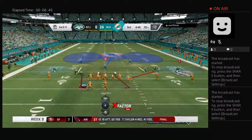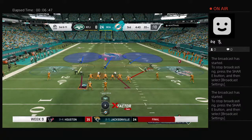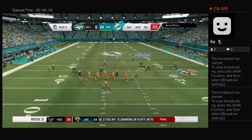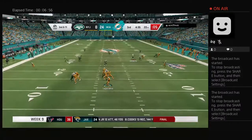Watch the ship. Hey, watch the ship. Go. Let it go.